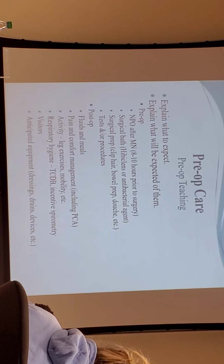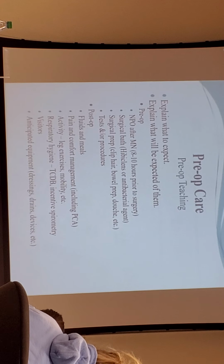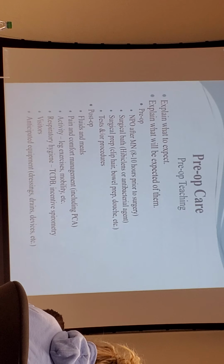Respiratory hygiene, we talked about that the other day. So turn, cough, and deep breathe. Remember, we can teach them that, but incentive spirometry gives them a visual feedback so they can tell how deep they are breathing.